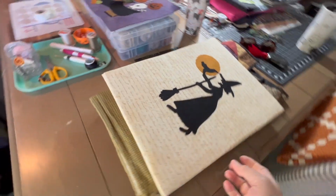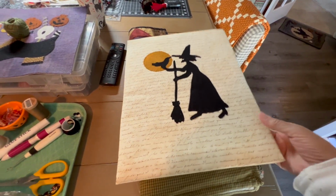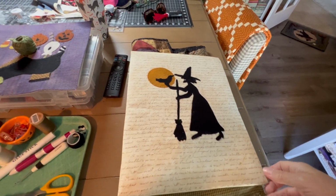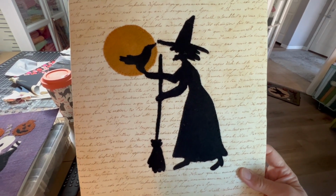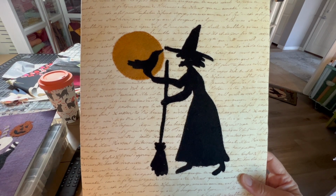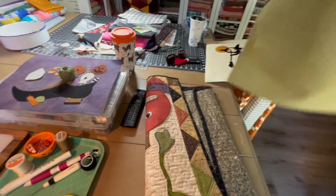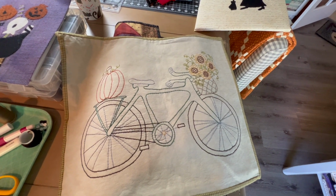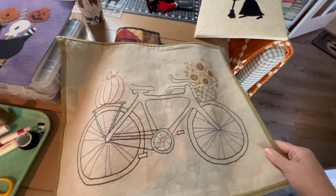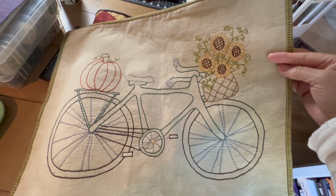This little stack here, these are some Halloween things or fall things I'm still decorating with. And I haven't hung them up yet. This goes in a frame. It's just a piece of wool. I think it was an embroidery pattern that I had a long time ago, and I decided to do it out of wool. So there's that. This is a pattern that Madison drew. I don't know if she or I embroidered it. I don't remember. When we used to have a pattern company, she drew out a bike for each season. So this is the fall one.